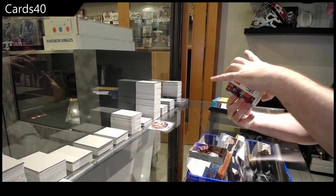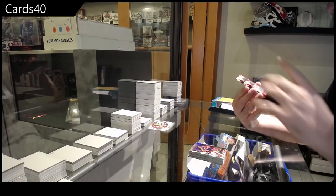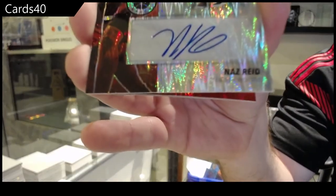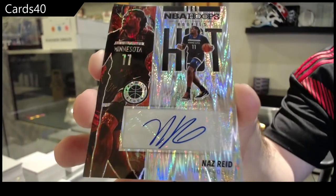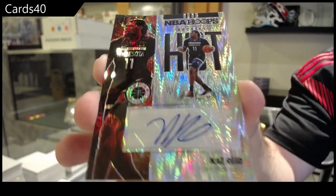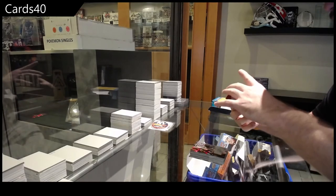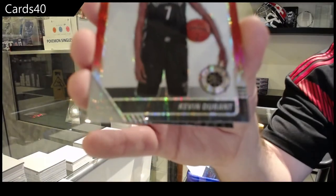We've got a signatures of Naz Reid. Signatures, Naz Reid. We've got a red of Kevin Durant.